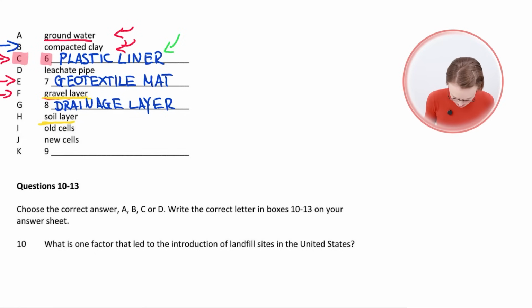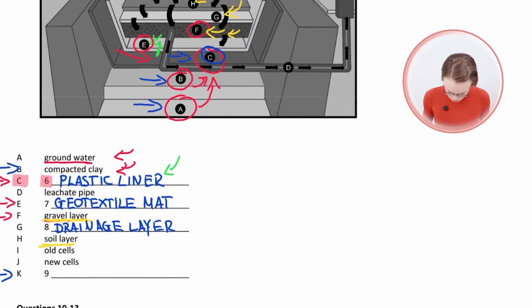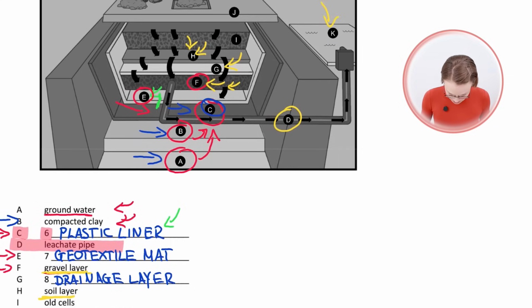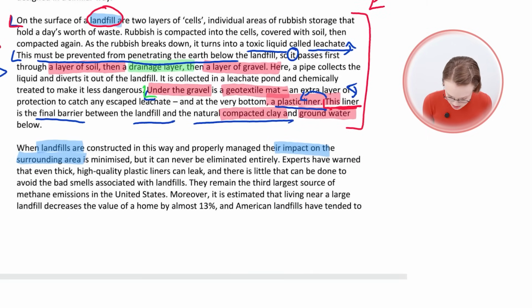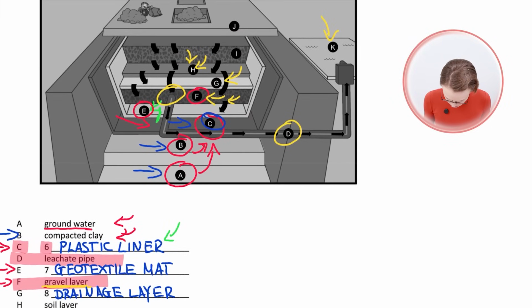Finally, let's have a look at K here. Where can we find K in our diagram? K is here. So what can we see here? What is D? D is the leachate pipe. This is what it says here. K, we don't know. And F, where the leachate pipe obviously starts, here is our gravel layer, the one we just read about. So let's have a look at the passage, whether it can tell us anything about K. Let's continue with the next sentence. We just read that the leachate passes through a layer of soil, a drainage layer, a layer of gravel. So now we are here. The layer of gravel is F. So we are here. And this is where the pipe starts, which you can see here.